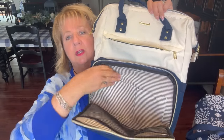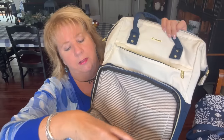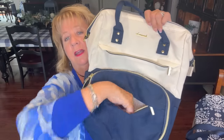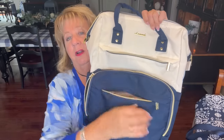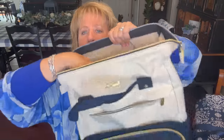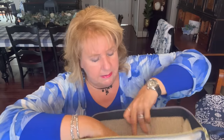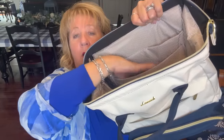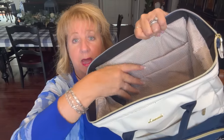And look at that. It's got two more pockets in here. And then a mesh pocket up front here. And then it's got another pocket, your cell phone or whatever, right there in the front. And then this is a computer bag, so it'll hold my laptop back here, up to a 15.7 inch laptop. And then it also has another pocket right here that you could put an iPad or something like that.